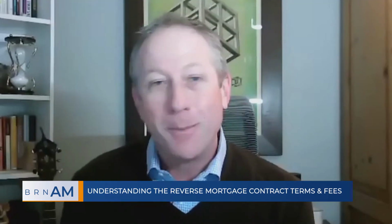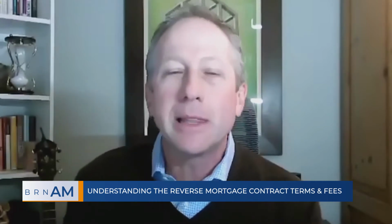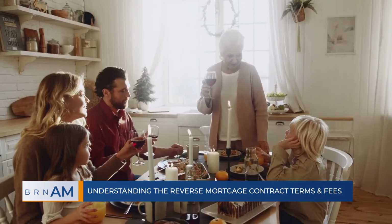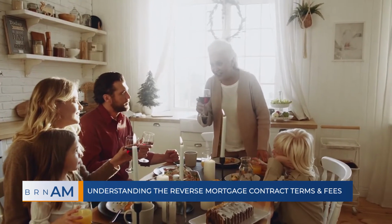One is contract term. People ask, hey, what's the term of years for this? It's not necessarily a term of years. It's more based on lifetime and living in the home. So rather than be a fixed 15 or 30-year type of time frame, you can keep this loan in place as long as one of the two borrowers continue to live in the home. If they move out because maybe they have a healthcare issue, they go into some type of assisted living, if one of them moves out, the other one's still in the home, you're fine.